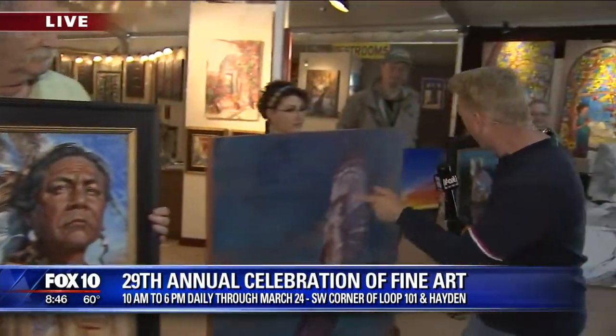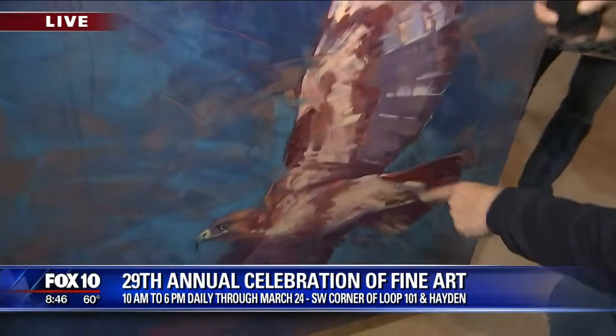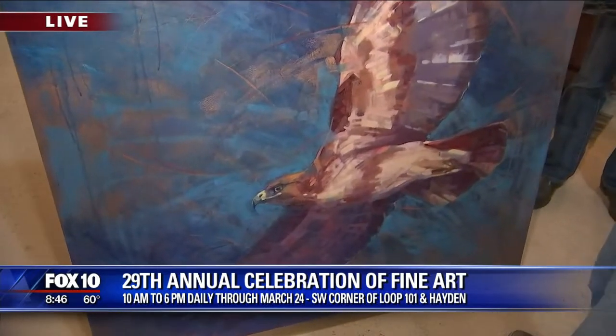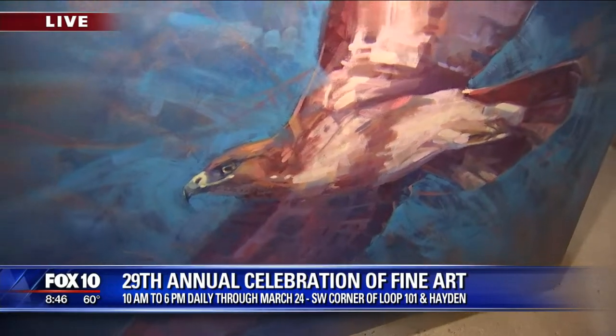Thank you. Oh, we'll have to move it along a little bit quickly. And you are? Whitney Hall. Hi, Whitney. And who is this? That's a beautiful bird. So this is oil and cold wax on panel, and I'm continuing the hawk theme. This is a red-tailed hawk that I photographed here in Scottsdale.